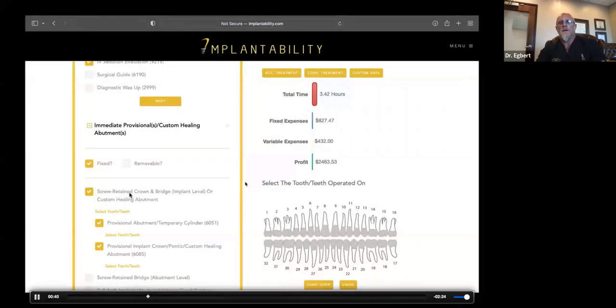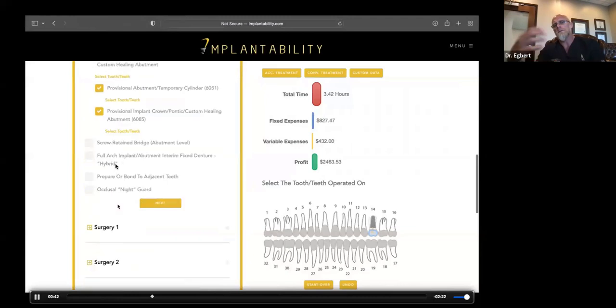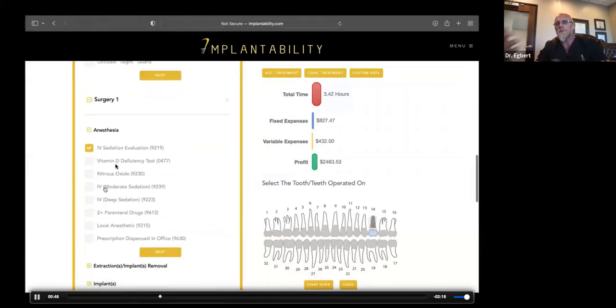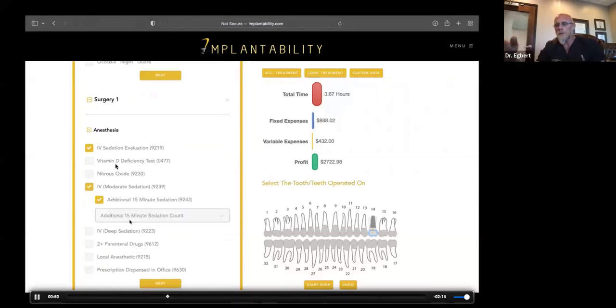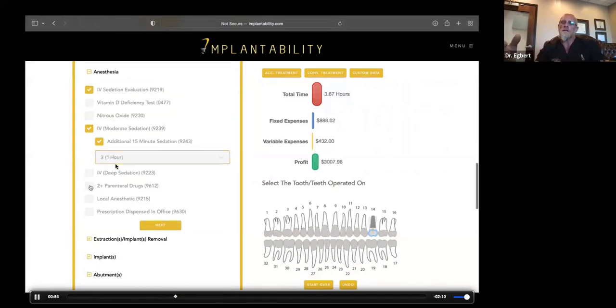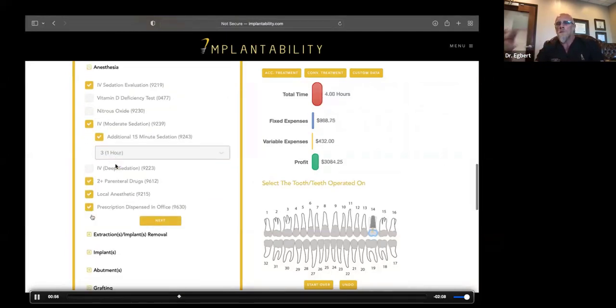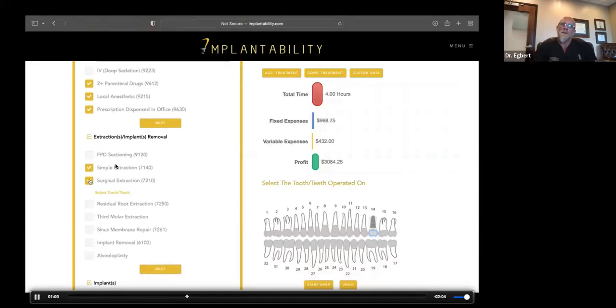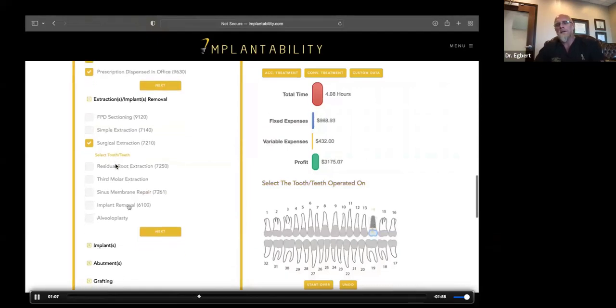So what we want to be able to show is we're doing a fixed, immediate, temporary. We're placing the implant. We're doing a temporary abutment. We're doing a temporary crown with the top cut off, essentially. We're doing IV sedation. Of course, we're going to use more than 2 drugs. We're going to use local anesthetic. We're going to use the Stella Life that we prescribe in the office. We're going to do a surgical extraction.